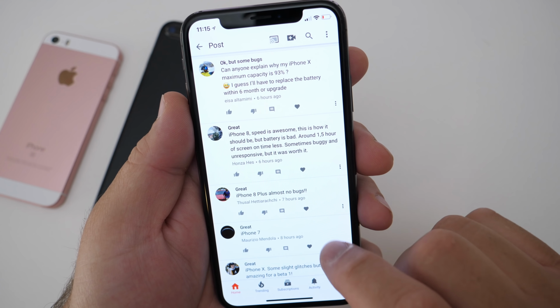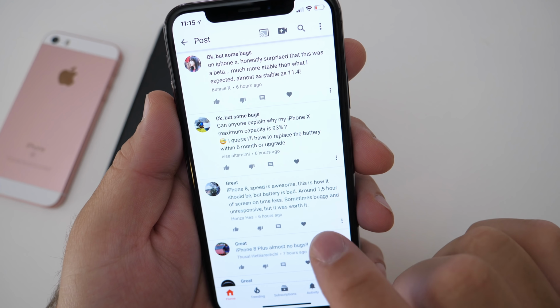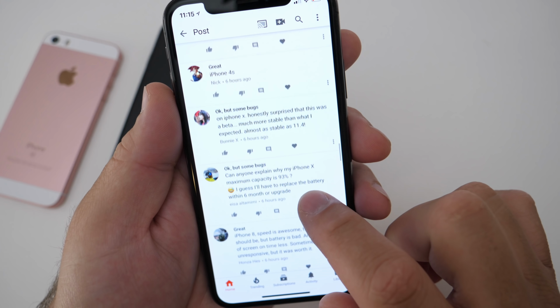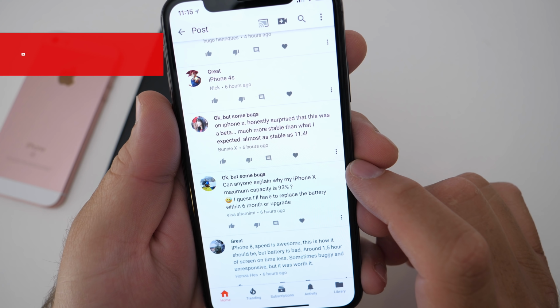So iPhone 8 Plus, almost no bugs. iPhone 8, speed is awesome. This is how it should be, but battery is bad. About 1.5 hours of screen on time or less. Let's see. Can anyone explain why my iPhone 10 maximum capacity is 93%?